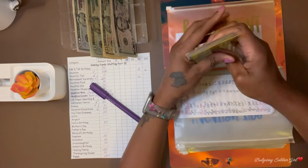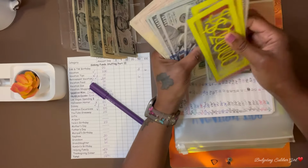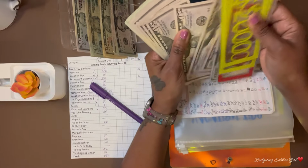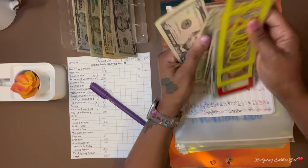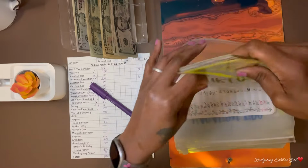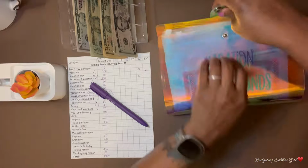And we have $5,247 in our Dubai envelope.